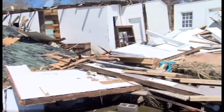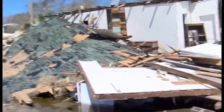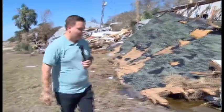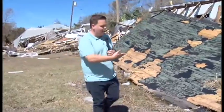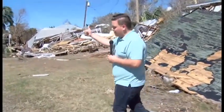Some of this debris actually coming from across the street, where you now have kitchen supplies, you have coffee cups, you have people's things like ovens and whatnot. So this is Ben. Ben actually lives across the street. You did not stay here through Hurricane Michael, but your home is almost untouched other than the roof.